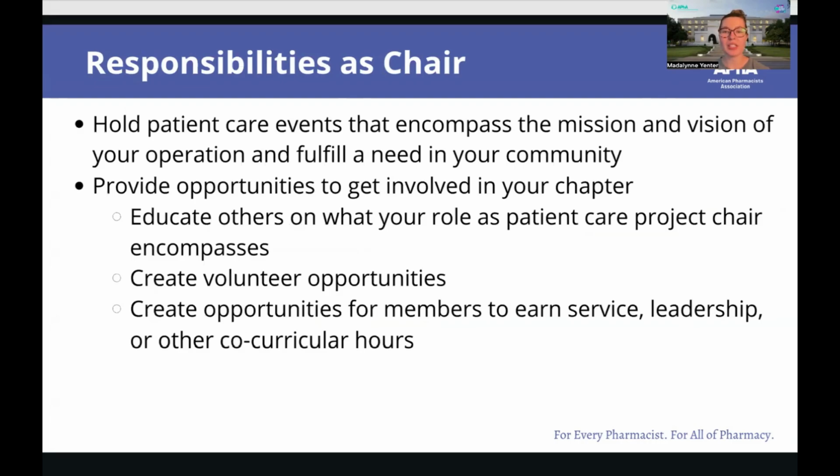Some of your responsibilities as chair. First, holding patient care events that encompass the mission and vision of your operation and fulfill a need in your community. And then also providing opportunities to get involved in your chapter, educating others on what your role is as patient care project chair, creating volunteer opportunities for members, and creating opportunities for members to earn service, leadership, or other co-curricular hours that your school may require.